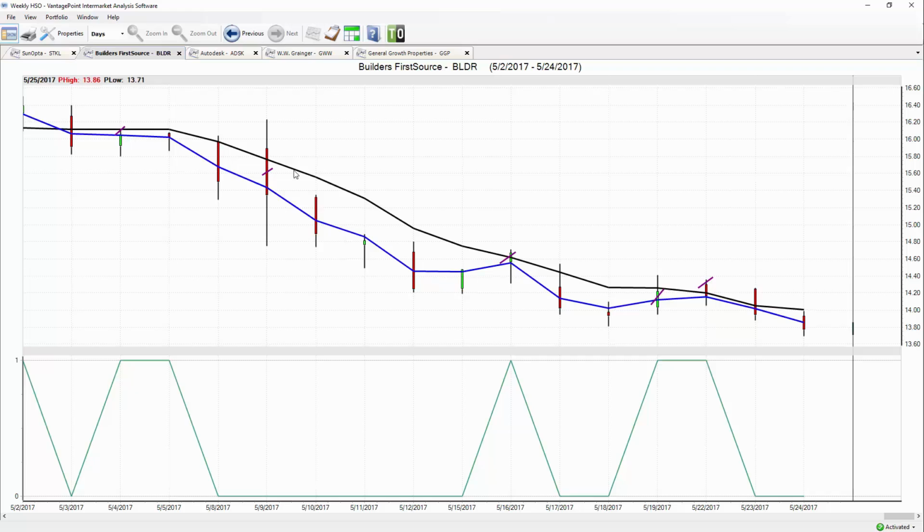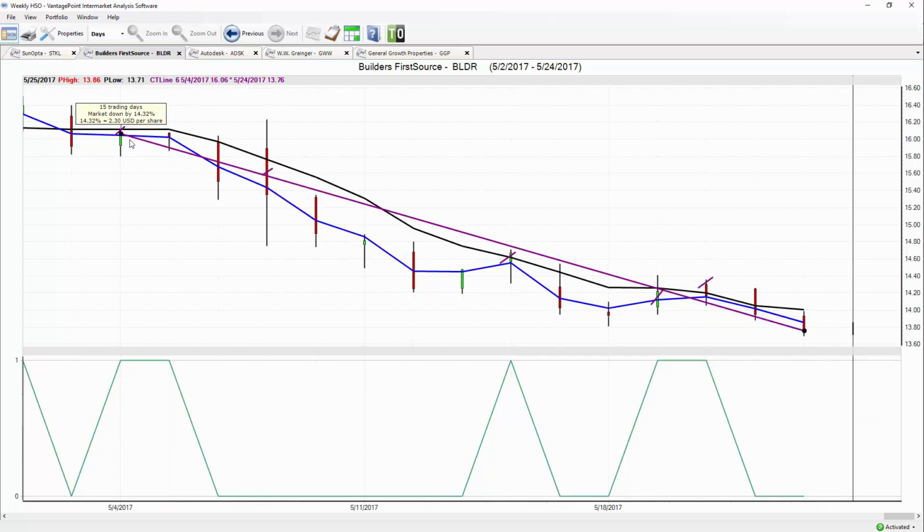So the last thing you want to be doing is getting out of your position on those days of volatility. So you see we get a high volatility day here, but look at all the separation between that blue and the black line signaling, look, the trend is down. Keep trading these short positions on Builder FirstSource. Right now, the market's down 15% since that original entry, up at $16, almost $16.20 a share.